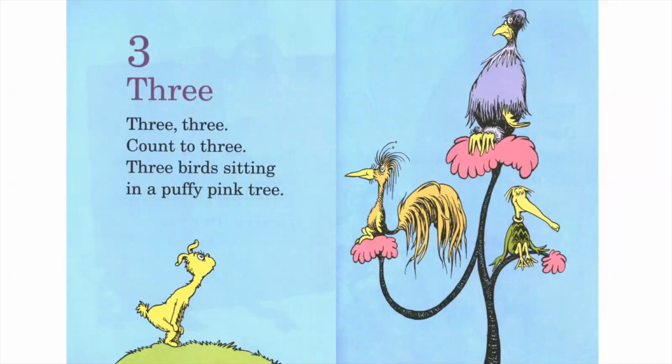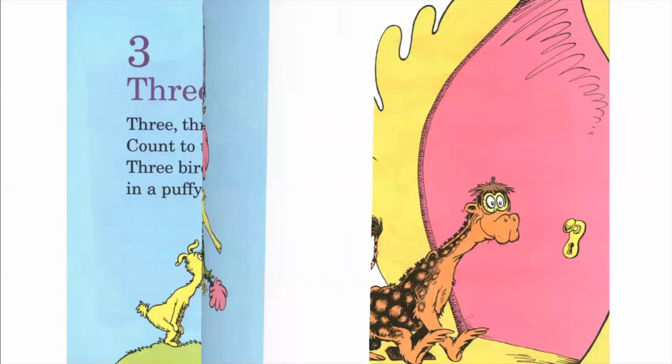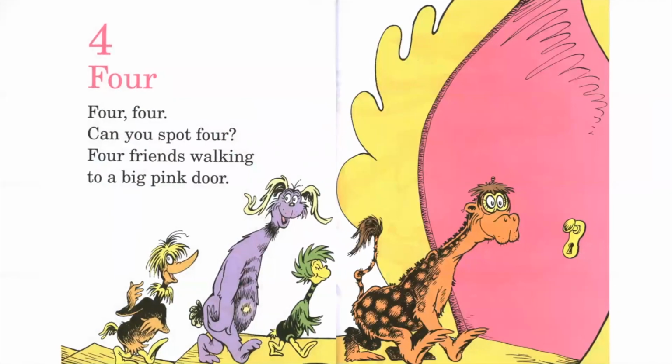3, 3, 3. Count to 3. 3 birds sitting in a puffy pink tree. 4, 4, 4. Can you spot 4? 4 friends walking to a big pink door.